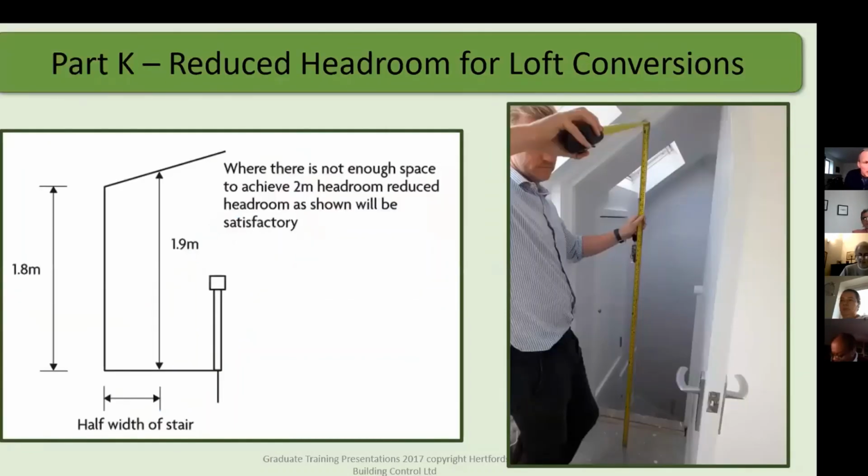So here's the compromise where we can allow reduced headroom for loft conversion specifically. Where you're under a sloping ceiling, as in the diagram, you can accept 1.8 to the edge of the stair, as long as you've got 1.9 at the centre of the stair. And there's a photo there of one of our surveyors, Craig, measuring up a non-compliant arrangement. That was on a reversion job where the doorway was right on the landing and had grossly inadequate headroom, as it turned out. So it had to be altered.